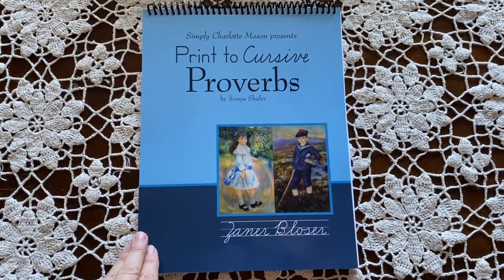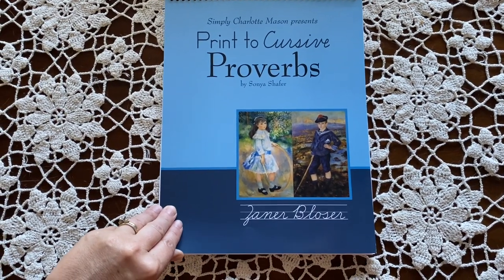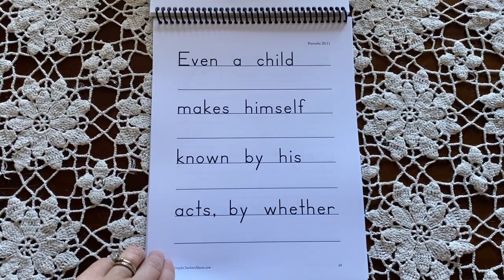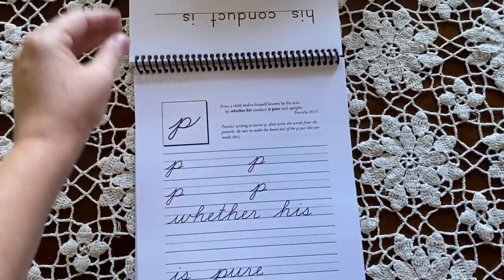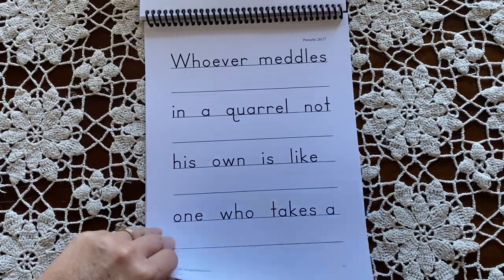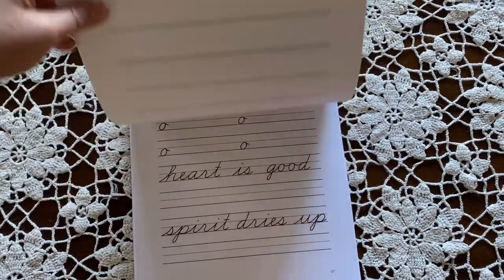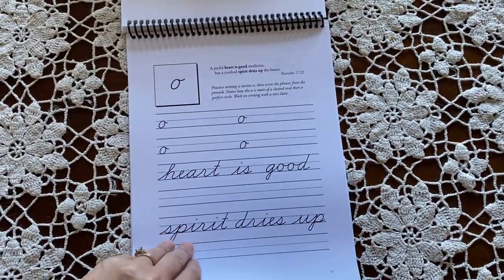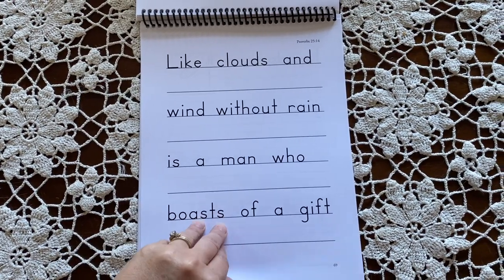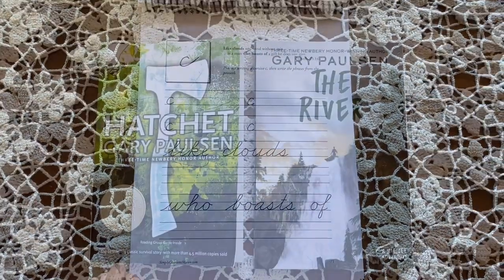For handwriting, this is the Print to Cursive Proverbs from Simply Charlotte Mason. And I like that this is a combination of perfecting their print as well as working on cursive. I just feel like my son really still needs help with his print writing. But I don't want him to totally go without cursive, because that was one thing that he really enjoyed at our Christian private school, was doing cursive. So I feel like this is the perfect mix.